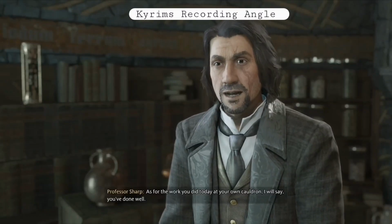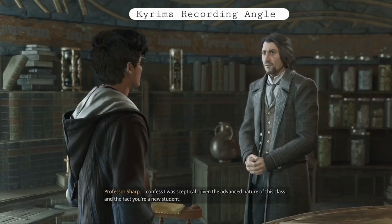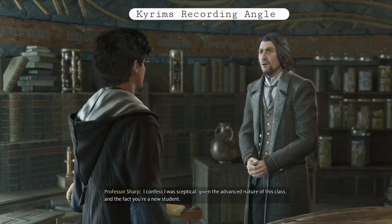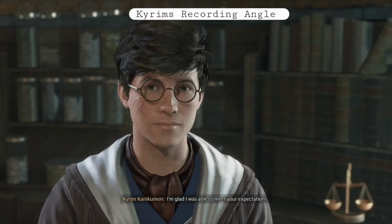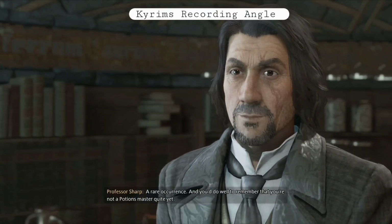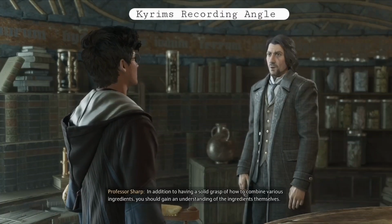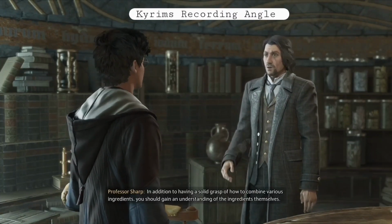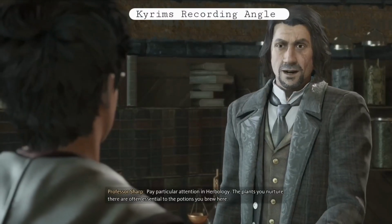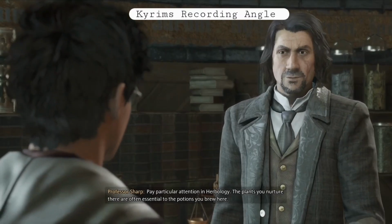As for the work you did today at your own cauldron, I will say you've done well. I confess I was skeptical, given the advanced nature of this class and the fact you're a new student. I'm glad I was able to meet your expectations. A rare occurrence. And you do well to remember that you're not a potions master quite yet. In addition to having a solid grasp of how to combine various ingredients, you should gain an understanding of the ingredients themselves. Pay particular attention in herbology.